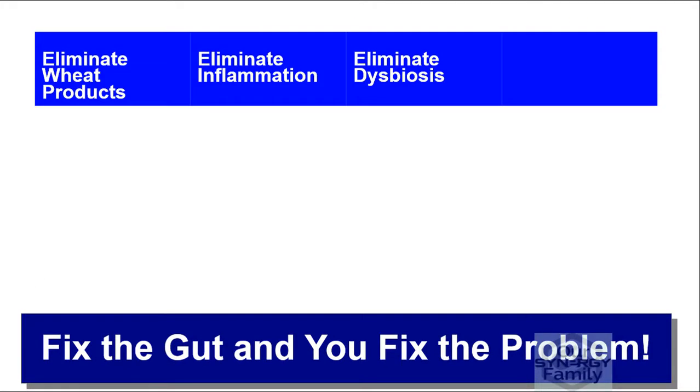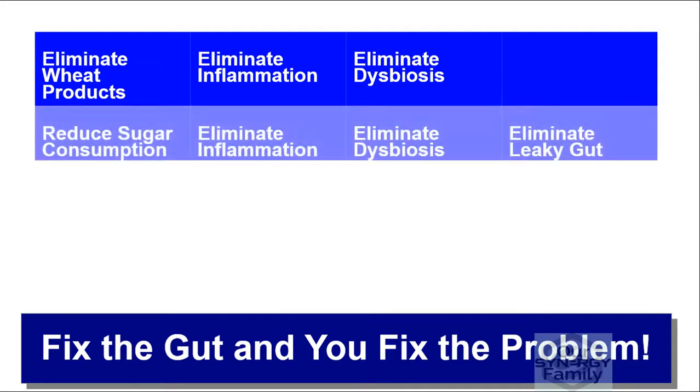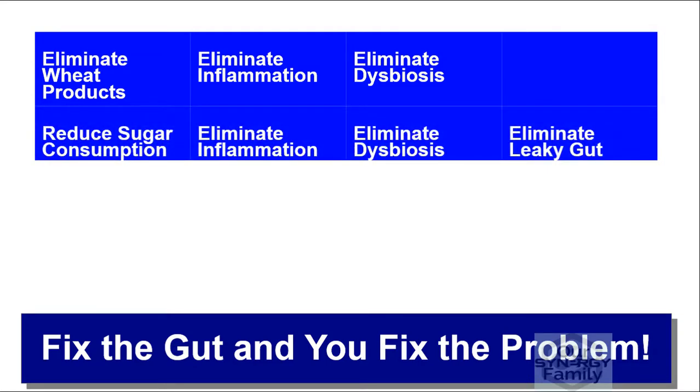To get you started, here's a short list of which foods and factors damage your gut microbiome and how your implementation will directly affect the 3 E's. The first one is eliminate all wheat products from your diet. This will immediately help you eliminate inflammation and dysbiosis. Second, reduce your sugar consumption. This will help you address inflammation and dysbiosis and reduce toxins that can contribute to a leaky gut.